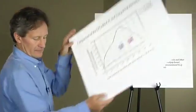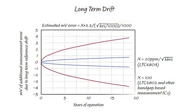And finally, there is long-term drift. All references change over time. The changes diminish after several thousand hours. ICs using zener references have 5 times less long-term drift than ICs using bandgap references.